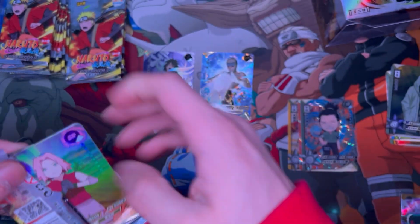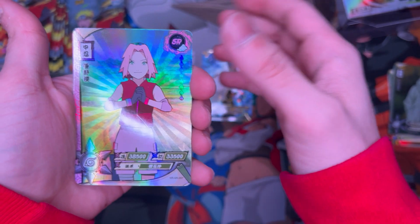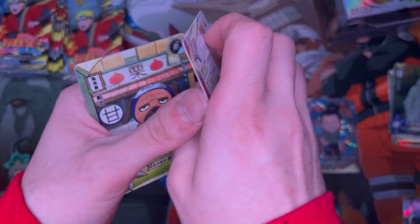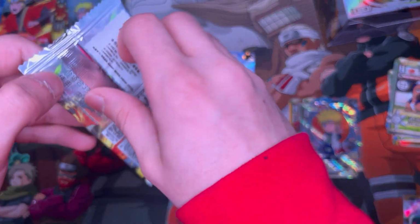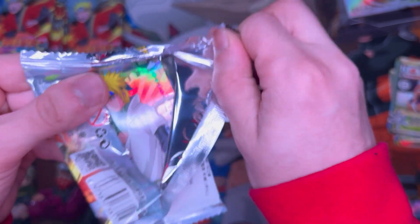Next pack, here we go. Nothing there. Nice Minato right there. Chibi card. Next pack, next pack. Let's go.